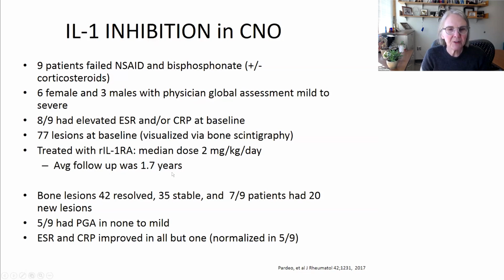So bone lesions, 42 resolved, 35 remain stable, but 20 new lesions in 7 out of the 9 patients. 5 of 9 had a physician global that became none to mild, and the SED rate and CRP really improved in all but 1. So clinically, they improved, but they still had bone lesions.